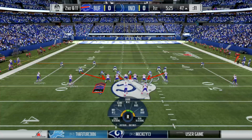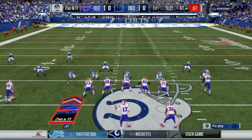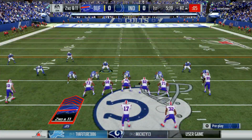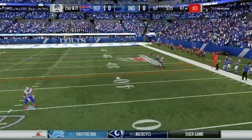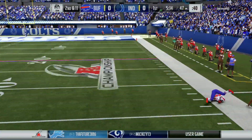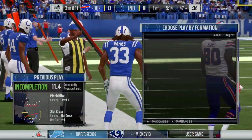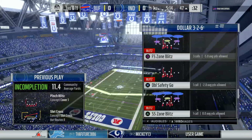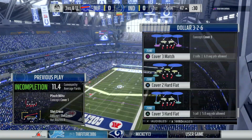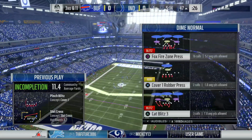Allen looks to throw on second down. And his throw here's incomplete. That's very well timed there defensively because it's not a bad throw, but the collision came at the exact time he was reaching to bring in the football. Really, really well done. Decent offense, just better defense. I think you're right.